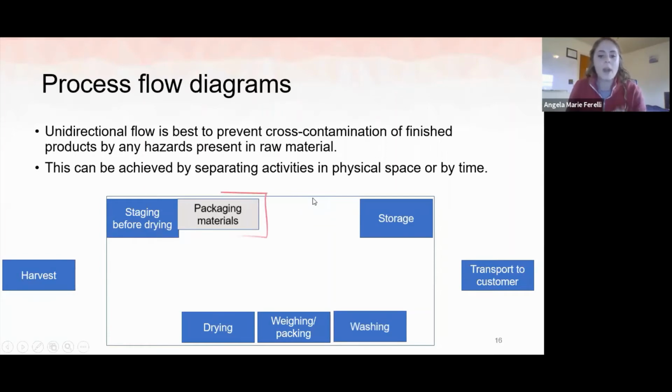Number one, we have the packaging materials that are supposed to just be interacting with clean final product. We have that right next to staging our fresh product, and so that can create an issue. So what we recommend here is, if you can't move where this is, can you cover it in such a way so that it minimizes anything that's being staged over here from interacting with your packaging materials.